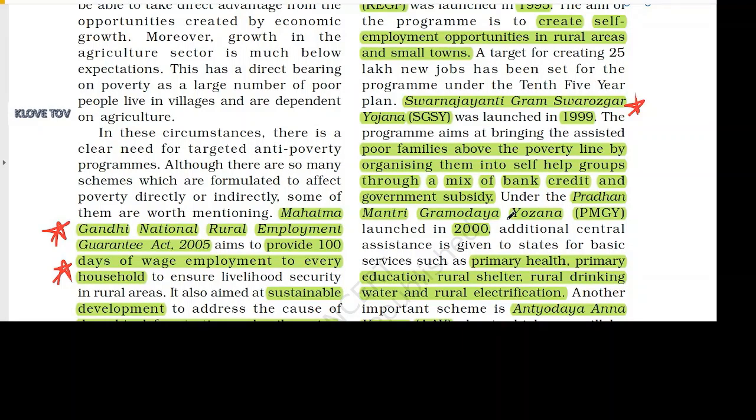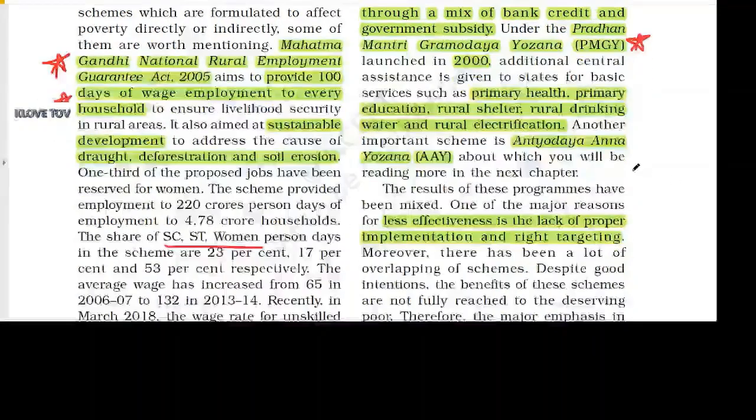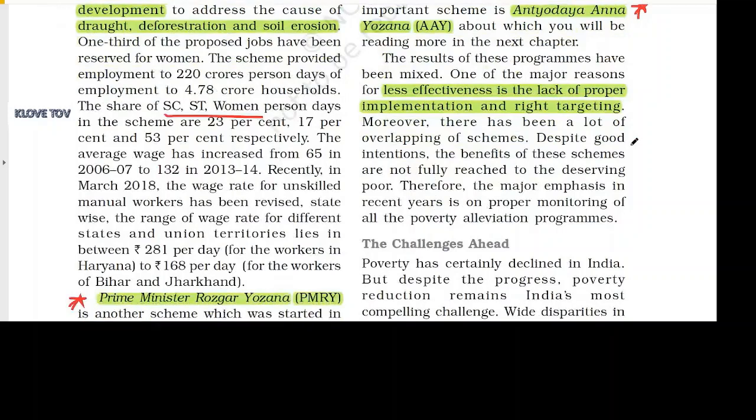Under the Pradhan Mantri Gramodaya Yojana, launched in 2000, additional central assistance is given to states for basic services such as primary health, primary education, rural shelter, rural drinking water, and rural electrification. Another important scheme is Antyodaya Anna Yojana, about which you will be reading more in the next chapter.